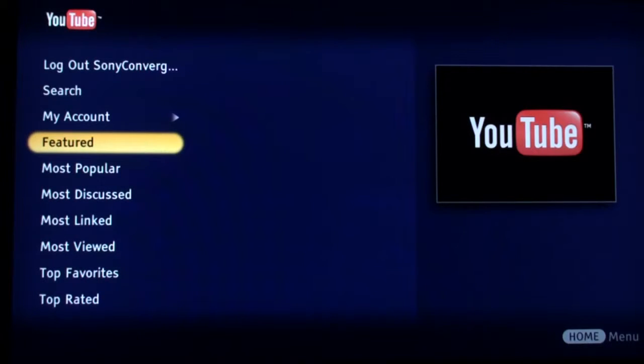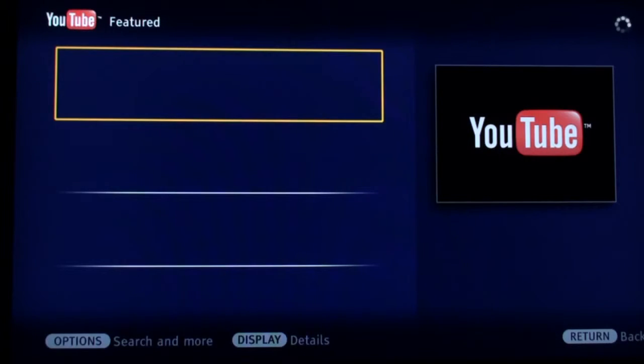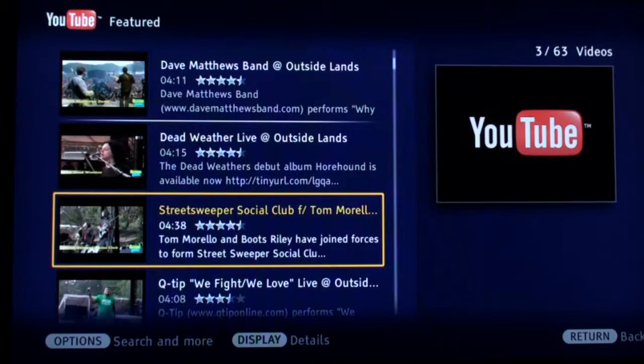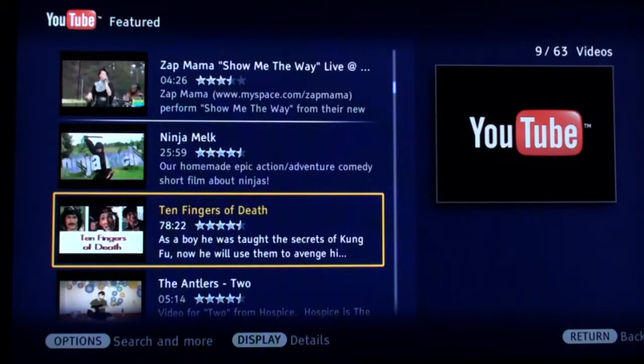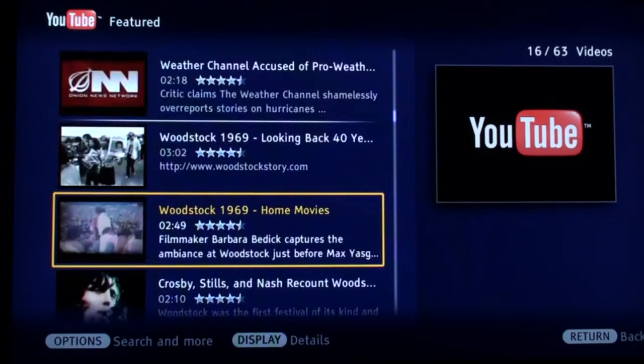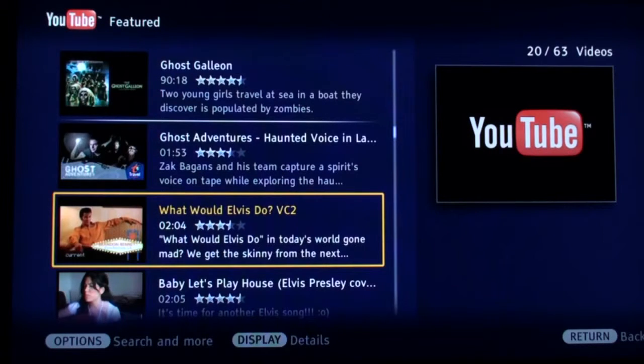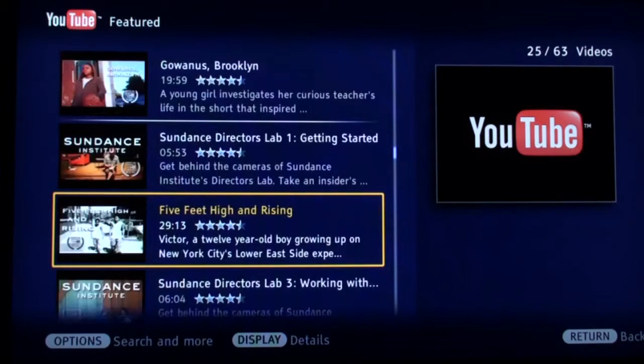If you look at what's featured, you really see how YouTube is the place where breaking news or most interesting things are happening. There's this Outside Lands event. You've got some music clips from that. You have also down here, as we move on, some things for the Woodstock anniversary. People posted some videos. And as we move down, the Sundance Institute has some stuff around Sundance.